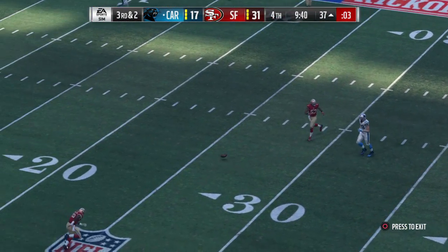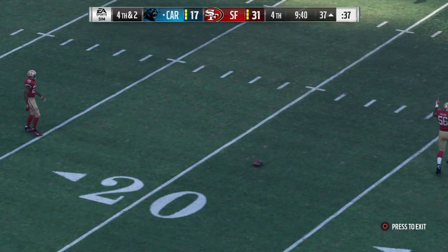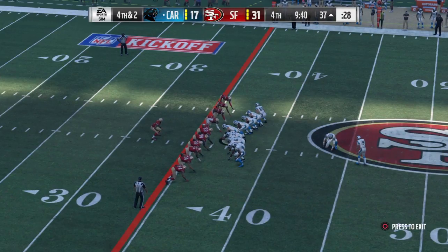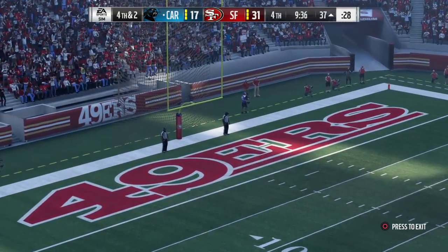Here's Newton, and that is incomplete. Perhaps they overthought this one a little bit. They've been running it real well on this drive, and it was 3rd and short, okay? They decided to throw the football, incomplete. Yeah, they might have thought just a little bit too hard about that play selection.